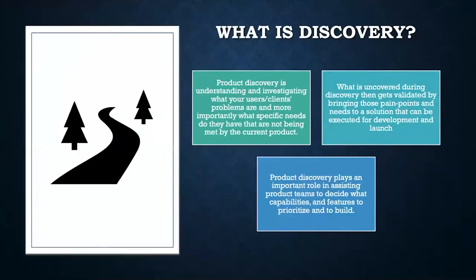What is discovery? Product discovery is understanding and investigating what your users/clients' problems are, and more importantly, what specific needs they have that are not being met by the current product. What is uncovered during discovery then gets validated by bringing those same pain points and needs to a solution that can be executed for development and launch. Product discovery plays an important role in assisting product teams to decide what capabilities and features to prioritize and to build.